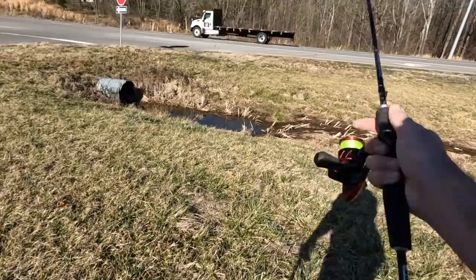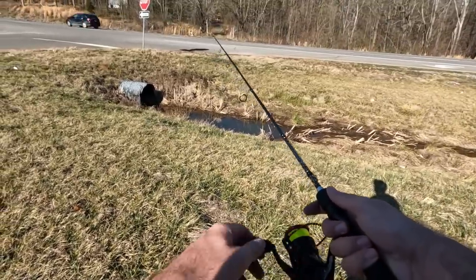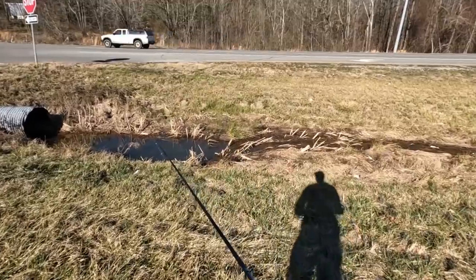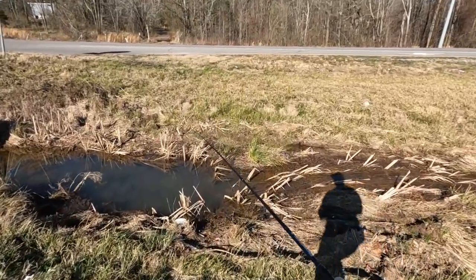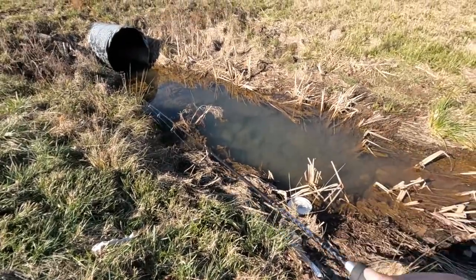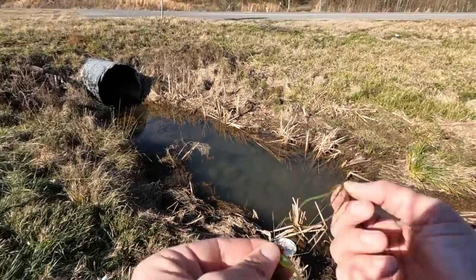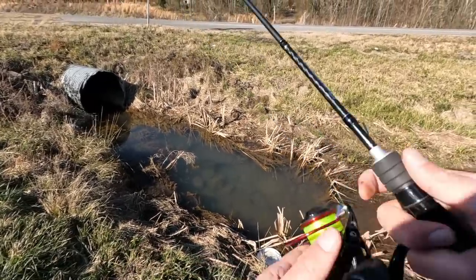I think they just saw me. Oh, I got snagged. Of course I got snagged on the first cast. The wind caught it. Man. Dude, there's a ton of fish in there. They just disappear up into the weeds when I walk up, so I don't know now if we're gonna catch any. See if there's any that aren't too spooked.